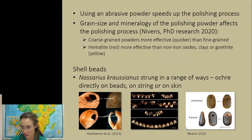And then you can see in these pictures on the bottom right from hers, you can see the little red ochres in the holes, similarly to how we find them in the archaeological record in Middle Stone Age shell beads as well. This is a study that was done by Van Haren et al., and Francesco d'Errico has also done lots of work on it, looking at how these shell beads from Blombos were strung onto string. And you can see they've used ochre-covered string, and the wear patterns show that they were strung in different ways.